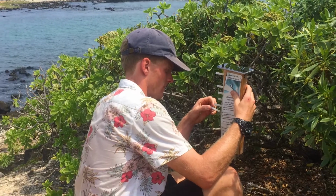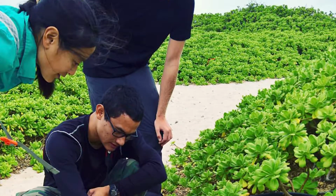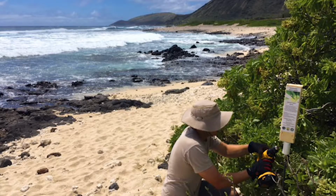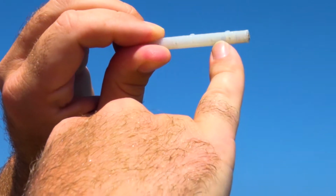I'm mainly doing a lot of my work over on a special portion of the Ka'i'i coast. We're mainly monitoring the area and just looking at our artificial nesting blocks that we have up. Essentially what these nesting blocks do, not only do they offer more nesting opportunities for the bees that we're working with, but they also, by adding this sticky substance called tanglefoot on it, it keeps ants from getting in the nest and messing with what's going on inside the nest.